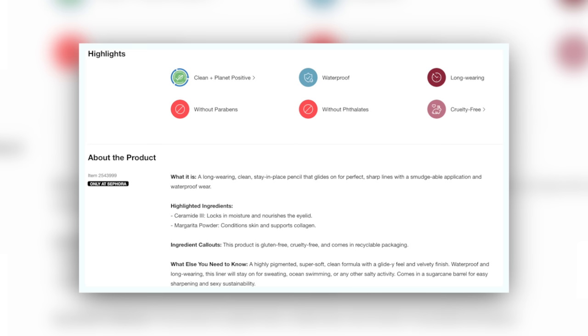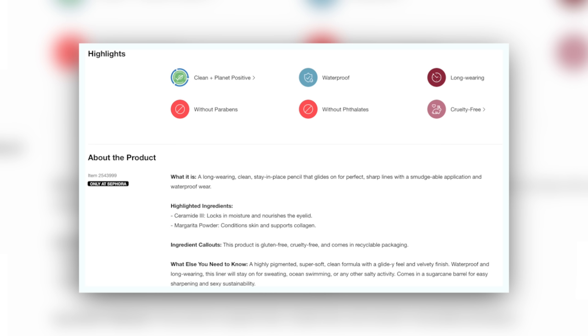What it is, a long-wearing clean stay-in-place pencil that glides on for perfect sharp lines with a smudgeable application and waterproof wear. So they say that it is smudgeable, so maybe it's just a really, really long time before it completely sets down, but I don't find it to be long-wearing personally. Highly pigmented, super soft, clean formula with a glidey feel and velvet finish. Waterproof and long wearing, this liner will stay on for sweating, ocean swimming, or any other salty activity.